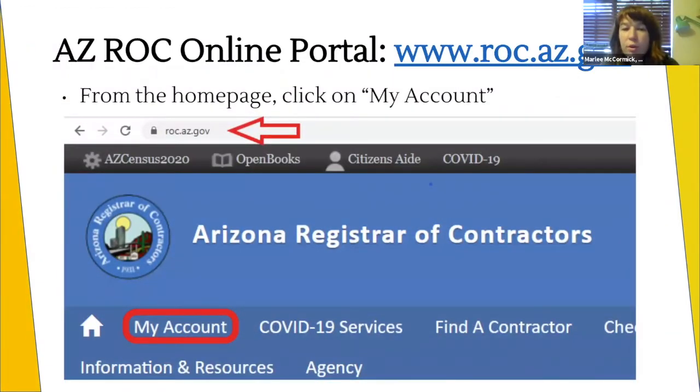And so our portal is found online on our website at roc.az.gov. And it's right here on the homepage under My Account. That is where you're going to go to make your account and then be able to access the portal once that account is created.